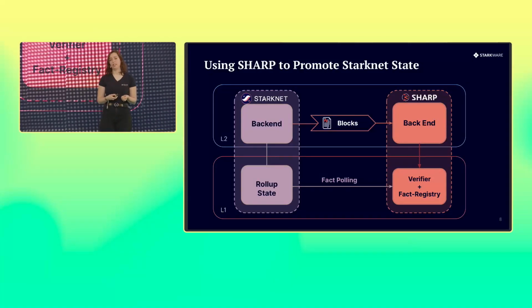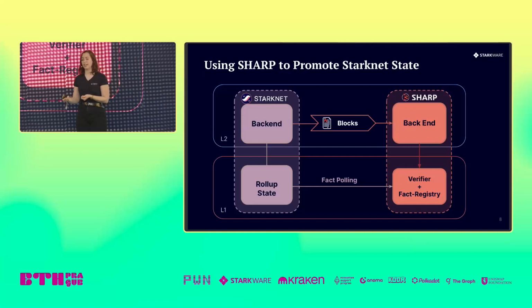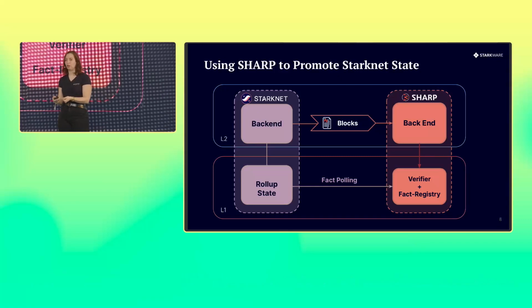And then Starknet can do fact polling. It can check that the fact is there, and if the fact of the specific block is valid, it can update its state on layer 1. And we do it block by block on layer 1. So each block has its own footprint of the fact written in layer 1, and we update the state block by block in layer 1 on the Starknet side.